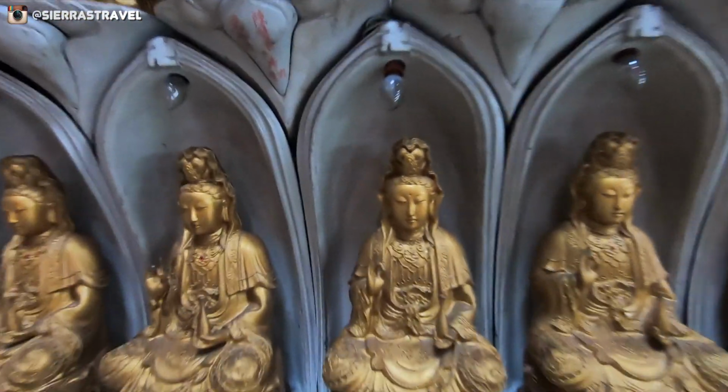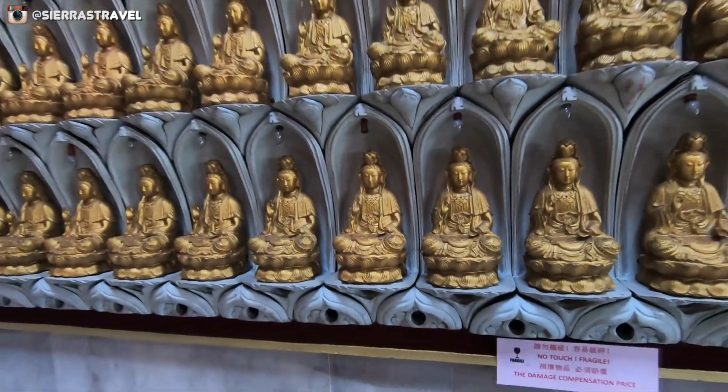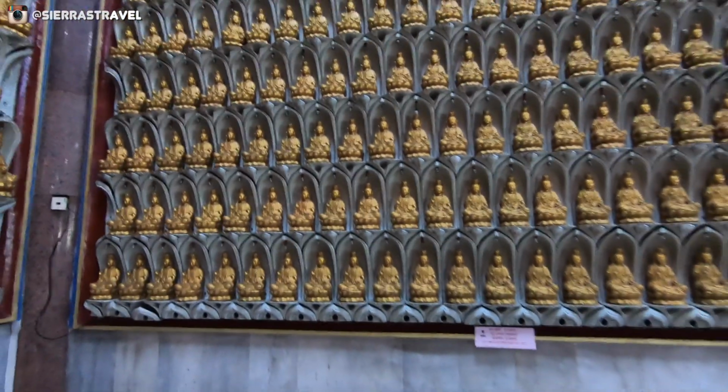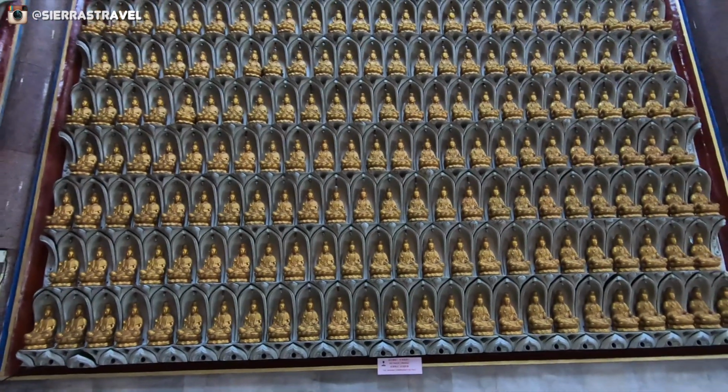The Buddhas on the wall also have lights, so each individual Buddha or altar has a light. So when it gets dark and these lights come on, I would imagine it looks amazing. Unfortunately, we will not be here to see that.